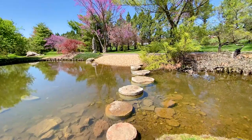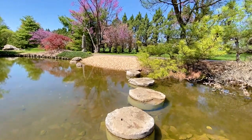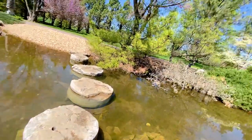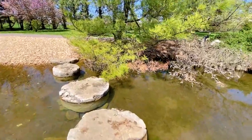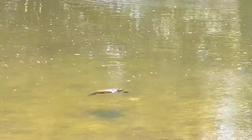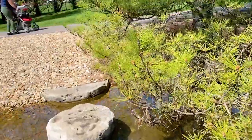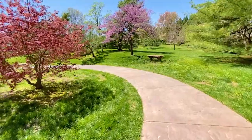I'm gonna walk it there and back just because I can. That one's got a hole in it. There's another one back there. They're so much more agile than I was going across. Not sure what we missed, but we're going back around.